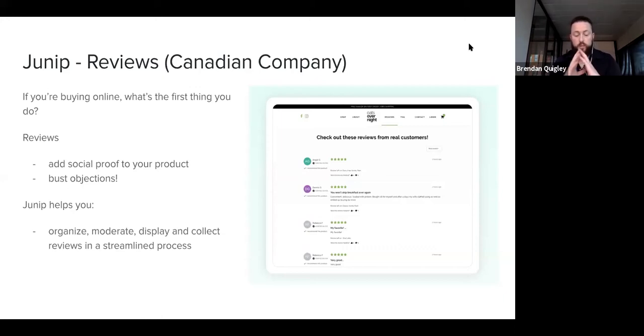So those are only some of the apps that are on the Shopify App Store. There are hundreds and hundreds. The good news is that all the apps that are on the App Store are reviewed by Shopify. So there's very few duds or bad apps, and that's because they go through a rigorous review process.